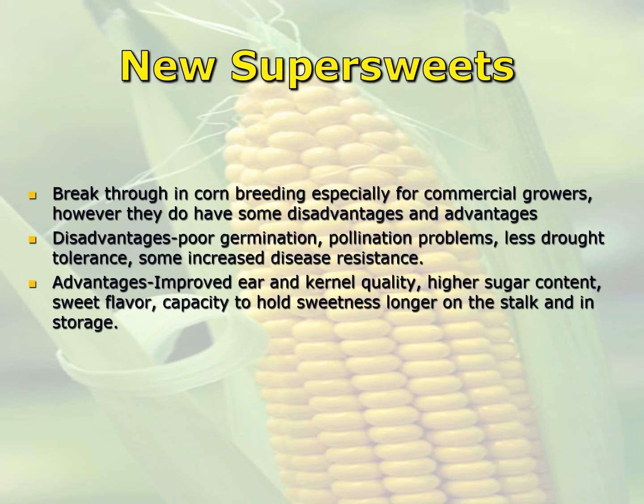So the window to pick this corn is much wider than it is with, say, the first sweet corns we talked about, like Silver Queen, which had just a few day window. This one right here has got about maybe 7 to 10 day window where you can pick it. It's still good.